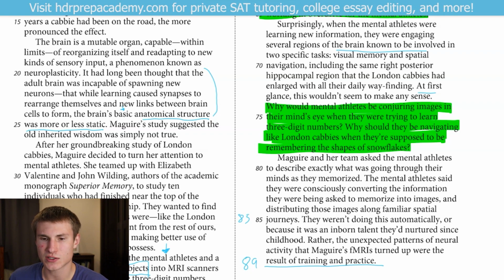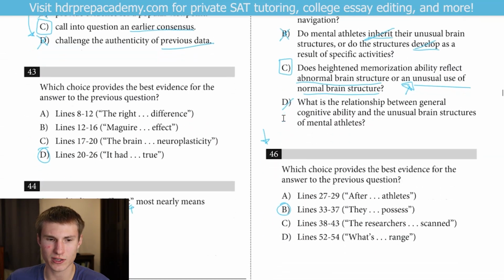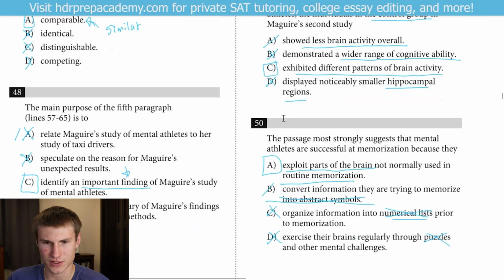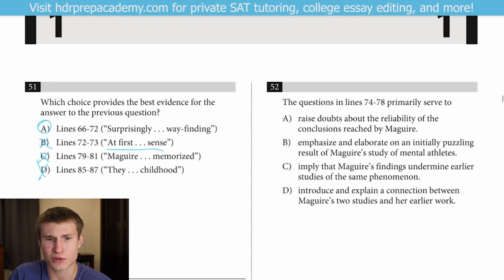Okay, they're very curious as to why they're seeing that these professional memorizers are using the same parts of their brain that are used by the cabbies, right? They're questioning this. They are unsure. So at that point in the text, that's marking that transition from us talking about an experiment and its results to us having questions, and then after that we go on and answer them. So let's go ahead and take a look at 52, find an answer choice that talks about us asking these questions, how the researchers are uncertain at this point in the passage.